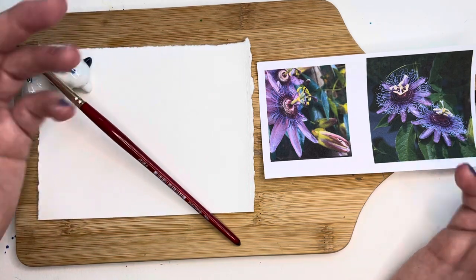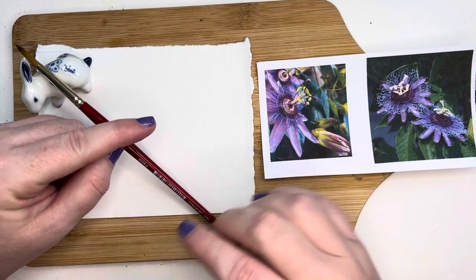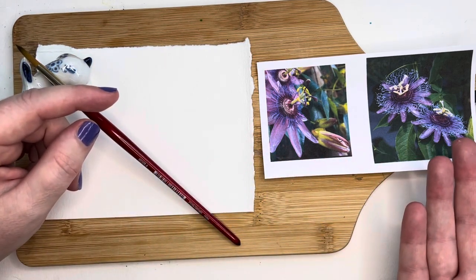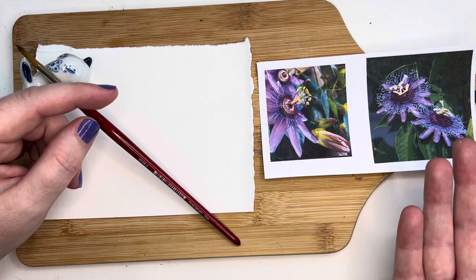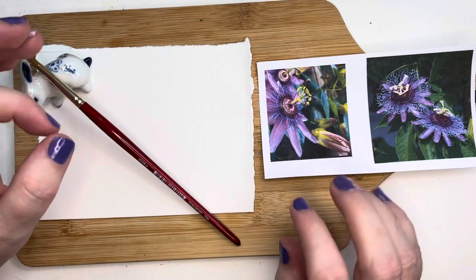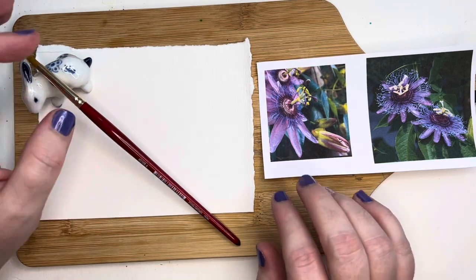I'm Amy Pagan, this is Amy Pagan Art, and today we're gonna create passion flowers. They're so pretty, they're really cool. They look like little alien flowers if you've not seen them. And that's what we're gonna create today.